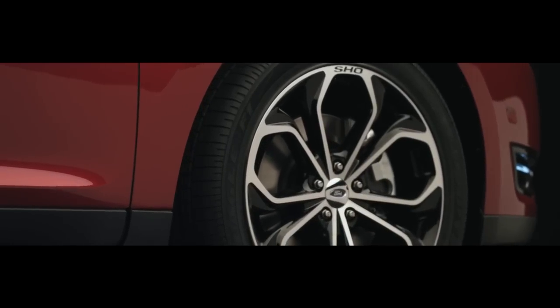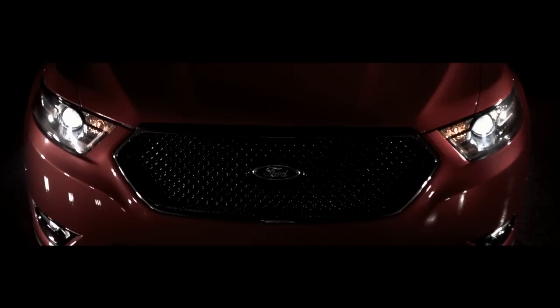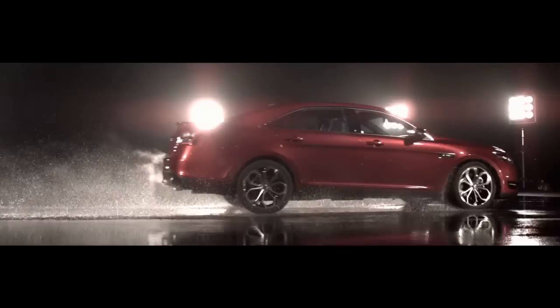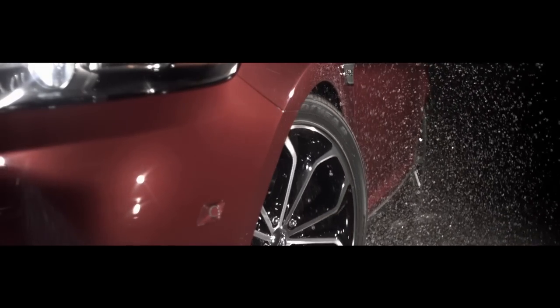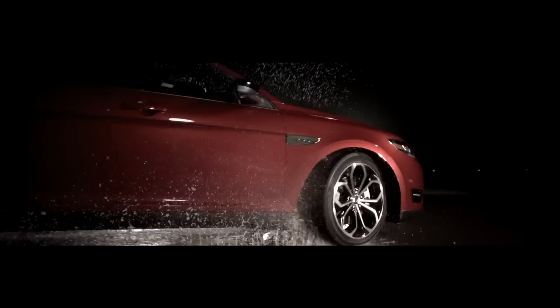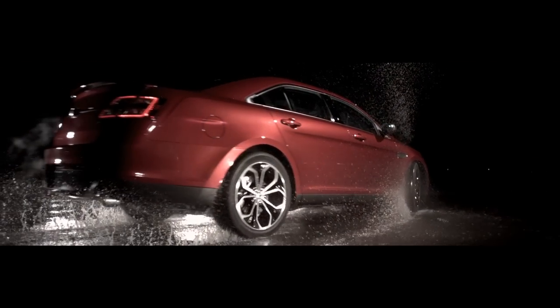The Taurus SHO has all new wheels. They're 20 inches. There's nothing out there on the market like it. They're beautiful. When you drive the SHO package, it's awesome. Everything that you wanted to do, you know that car can do it with you. The steering inputs feel great. The pedal response is awesome. The SHO has the performance capability to just snap your head back as you accelerate. It also offers you that true powertrain performance feel with an EcoBoost engine, which gives you better fuel economy.